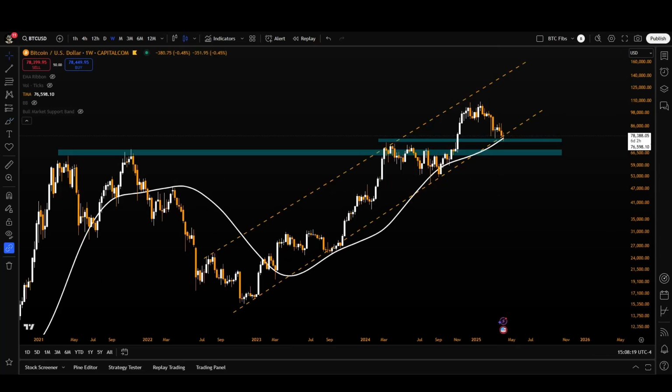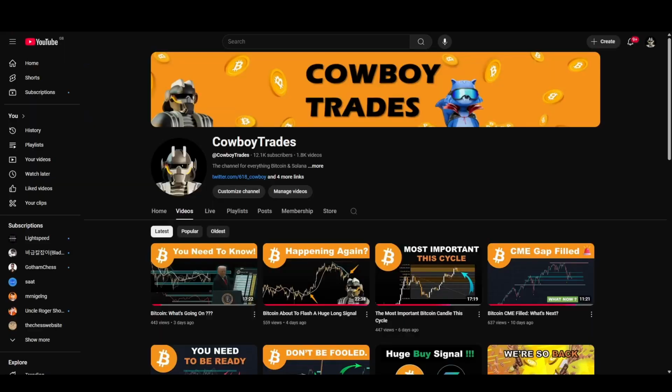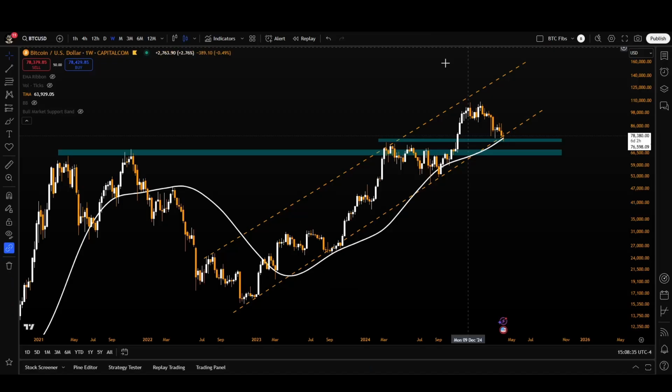For Bitcoin specifically, I just want to see weekly closes remain above the 50 TMA at roundabout 77,000, let's say 77 to be safe. So that's all I've got for today. When we get the next major update, of course, I'll keep you up to date with what to expect next. But yeah, that's all for today.